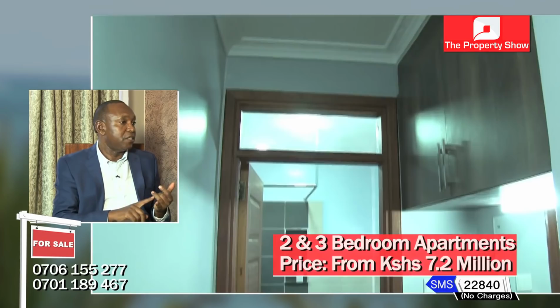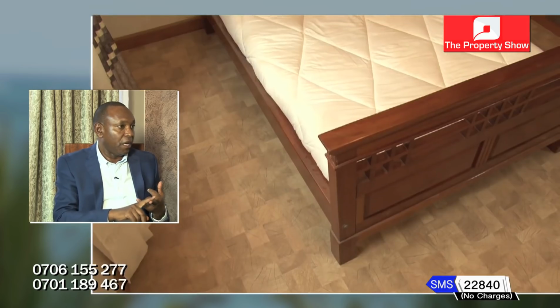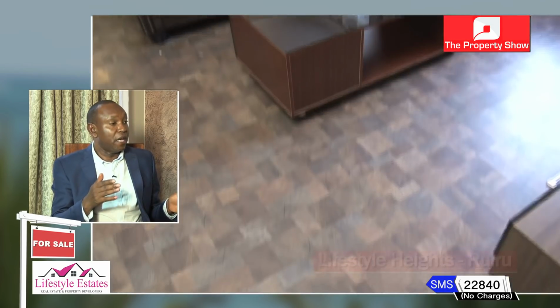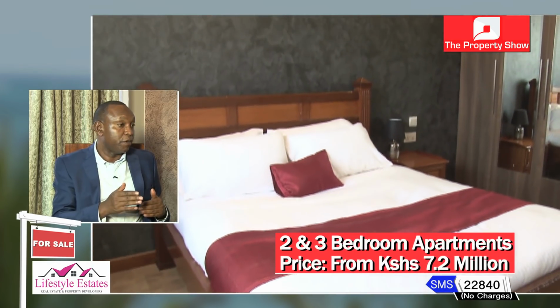We've got a family 2-bedroom, very good for a family that's starting up or single people. It is 81 square meters. It has a master en-suite. It has a visitor's cloakroom, and then the other bedroom is self-contained. And then it's got a big sitting room. Then we've got a 2-bedroom, a deluxe one, very spacious, which is 102 square meters. That one, we're selling it currently at 11.5 million. And then we've got a 3-bedroom, a deluxe one again. This one? Yeah, this is the one we are in. You've seen how spacious it is.